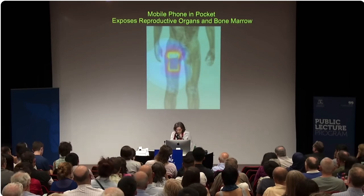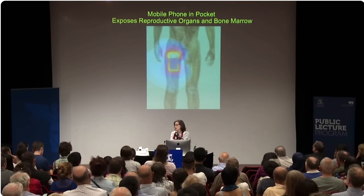But based on this work and other studies that have been done around the world, the United States magazine Consumer Reports recently recommended that nobody keep a phone in their pocket. Nobody. And in fact, if phones were tested in pockets, they would exceed the as-tested exposure guidelines, which is why Telstra has recently issued that advice.